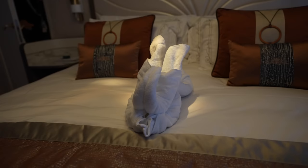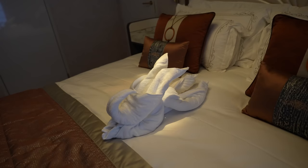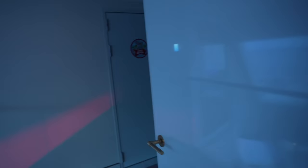What is that, Ray, a jackrabbit? I don't know, but he has a little booty. Does he? It looks like a jackrabbit. The towel animals in the Fountain of Lay suite are a little bit different from any other towel animals. I'm just saying. I think Trey's room has one too. Let's go see.